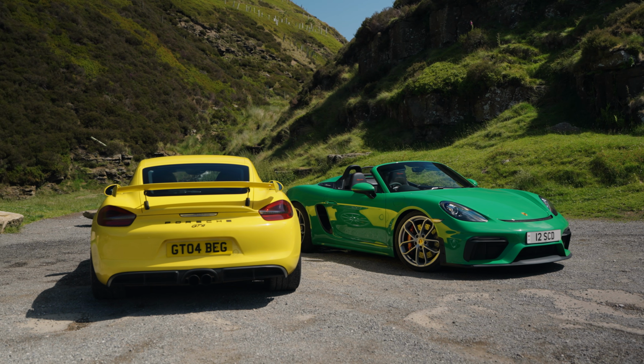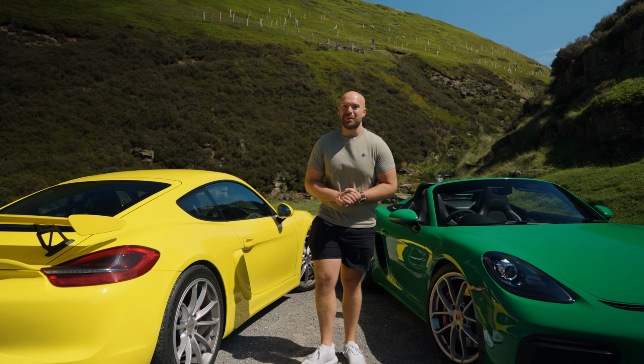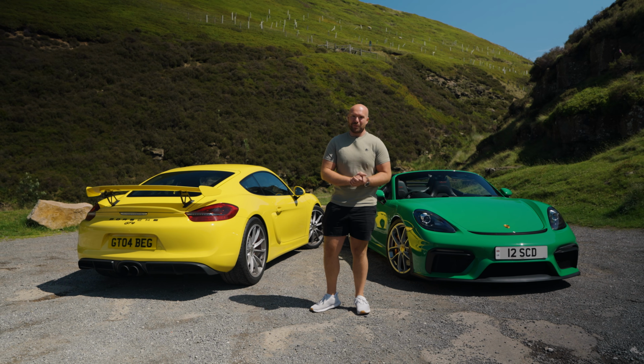Say hello to the two latest additions to the Supercar driver fleet. These are for leading drives and tours across the UK and Europe. And you're probably thinking, well, you've got two of the same car, just one's not got a roof. Actually, these two are surprisingly different for a few reasons.